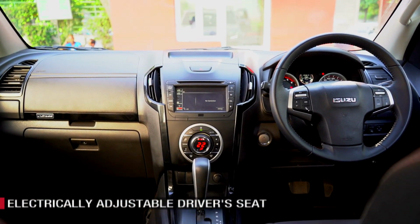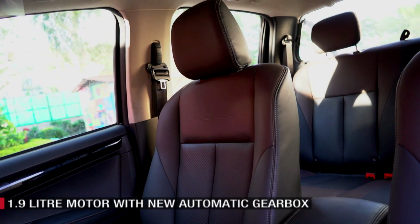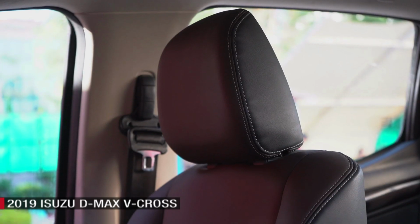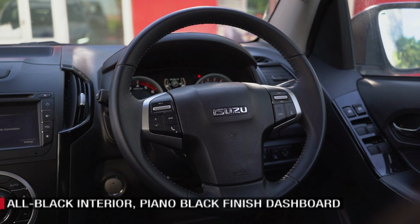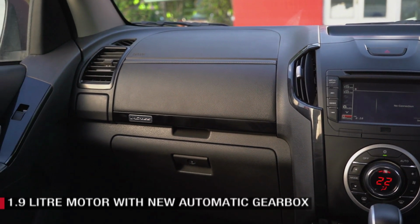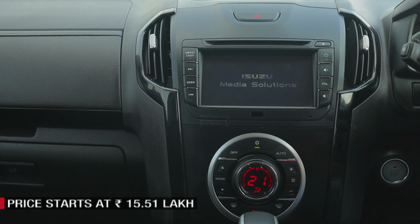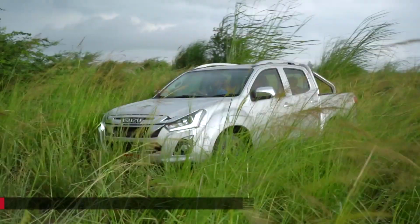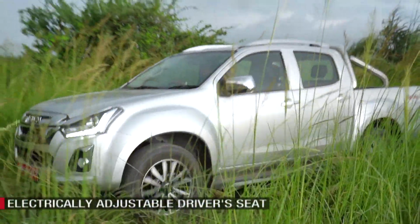The interiors have gotten a considerable touch-up as well, with an all-black theme that's premium but less stainy than the brown leather theme. There are roof-mounted surround sound speakers and even an electrically adjustable driver's seat. It's not the epitome of luxury, but for a pickup truck, it's pretty upmarket. Aside from that, you have a touchscreen infotainment system without Android Auto and Apple CarPlay, but it does get the job done. On the whole, though, it may not feel upmarket, but it does leave the impression of being well built.